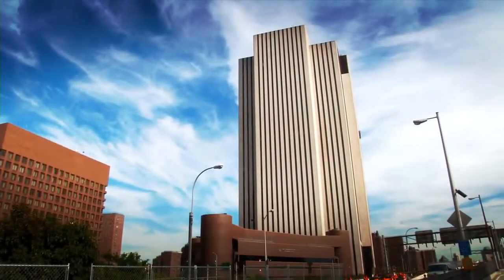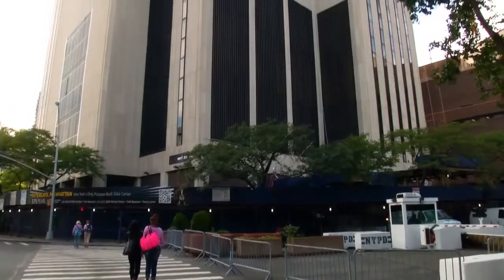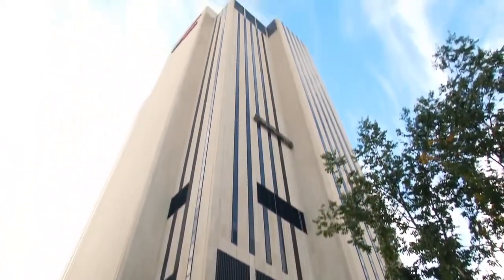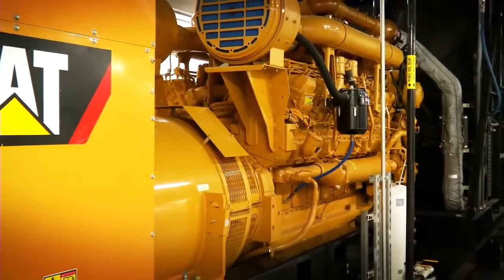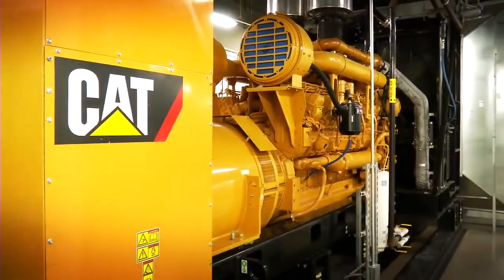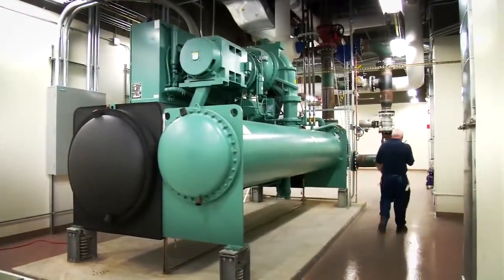For decades, the local telephone company operated its switching control center from here. Sabey Data Center Properties bought the building in 2011. It turns out this analog relic is perfectly suited to the digital age. Now, you'll find servers humming away, and the floors of server space are supported by CAT C175 generator sets. The building was really made to be a data center just based on how it was designed originally.